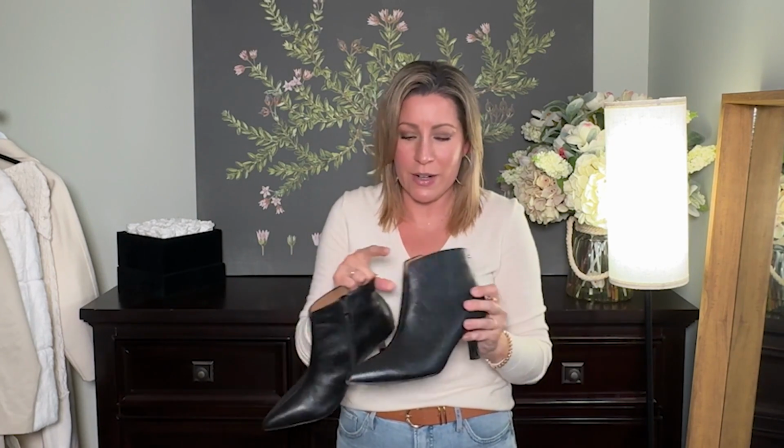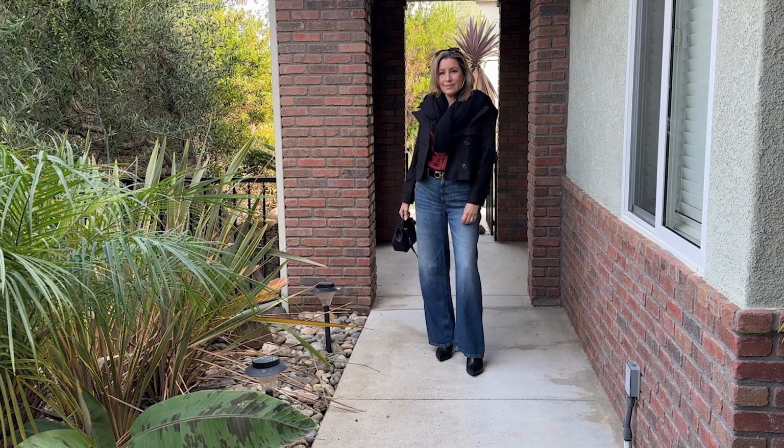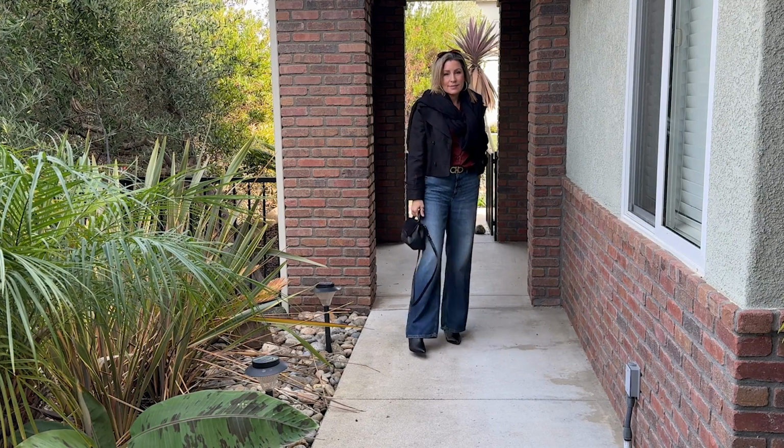A lot of times really comfortable shoes that are actually comfortable. It's funny, I see some of the girls hold up a shoe, a heel, and they're like, oh, these are so comfortable, and they literally have no padding or anything. These have padding, they have arch support, they are comfortable boots for people who need a little more support.